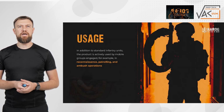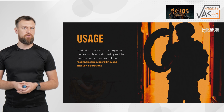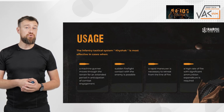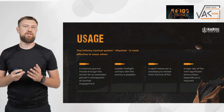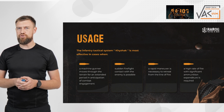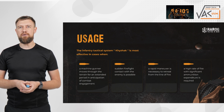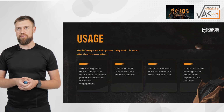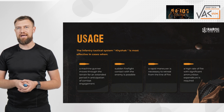In addition to standard infantry units, Predator is actively used by mobile groups engaged in reconnaissance, patrolling, assault, and ambush operations. The most useful and effective tactical complex could be when the machine gunner faces the following challenges: sudden fire contact with the enemy, a quick maneuver to get out of the fire, a high-density fire with high consumption of ammunition.